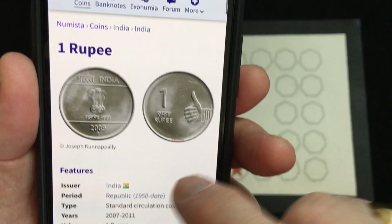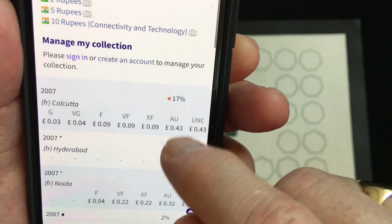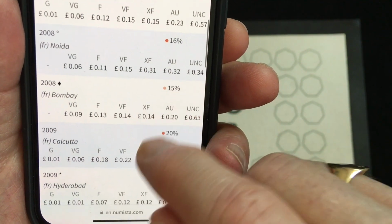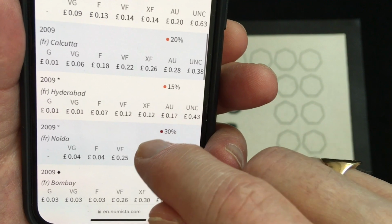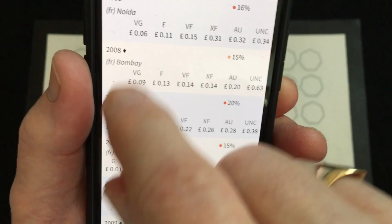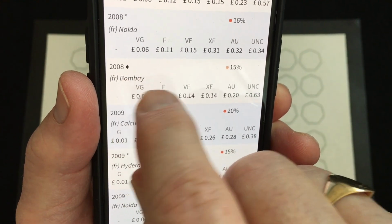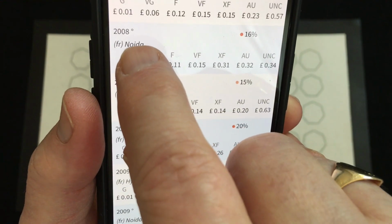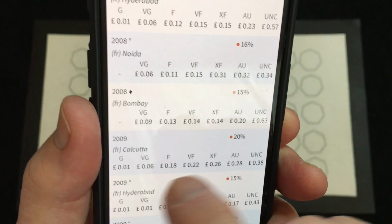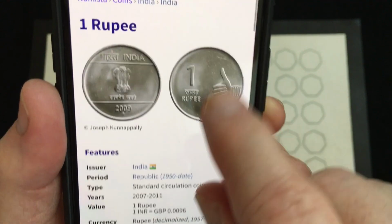And then if you click into it, India is one that you probably won't get mintage figures for. I know Russia is another one, probably Belarus. I think Hungary, I don't think you get them from there either. But each one will even tell you what a mintage figure is, if there was any. The little mint marks, so there we've got a diamond, which is Bombay. The one there was like a little dot, that's Noida mint. You've got the star there, was Hyderabad. So there's, like I say, loads of information.